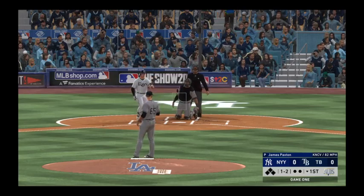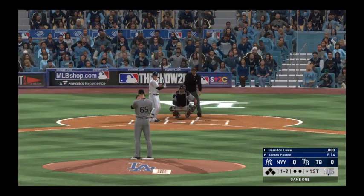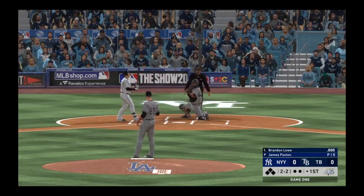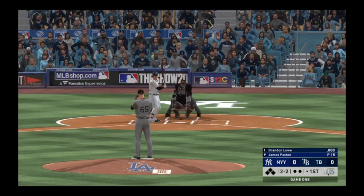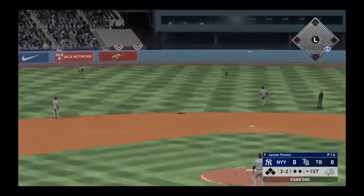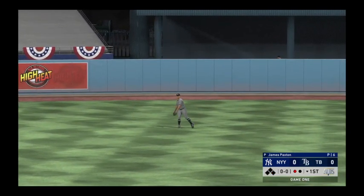Tough curveball that time, but he's able to make a little contact to keep this at-bat going. He'll try again, 1-2. Changeup, and that fades down and away, 2-2. High fly ball out to straightaway center. Gardner is there, and he hauls it in for the first out of the inning.